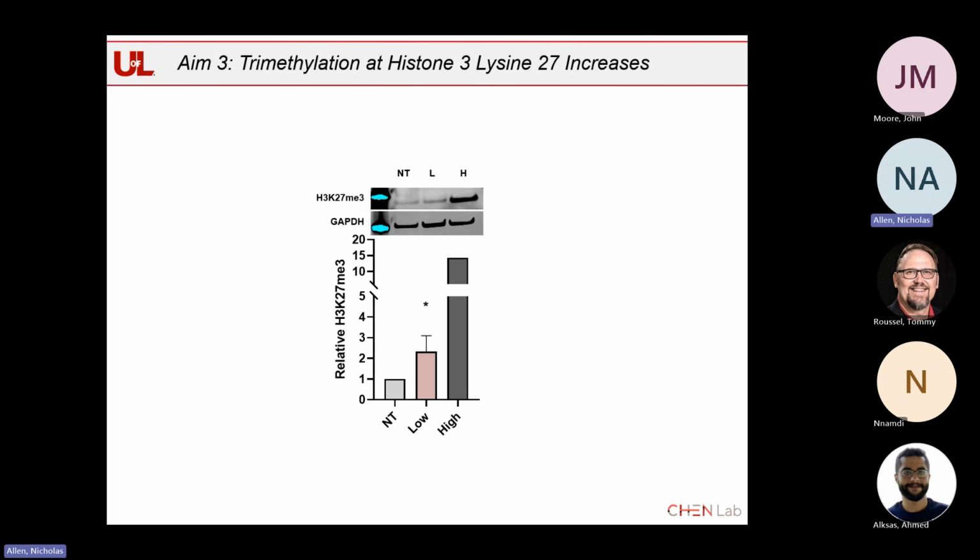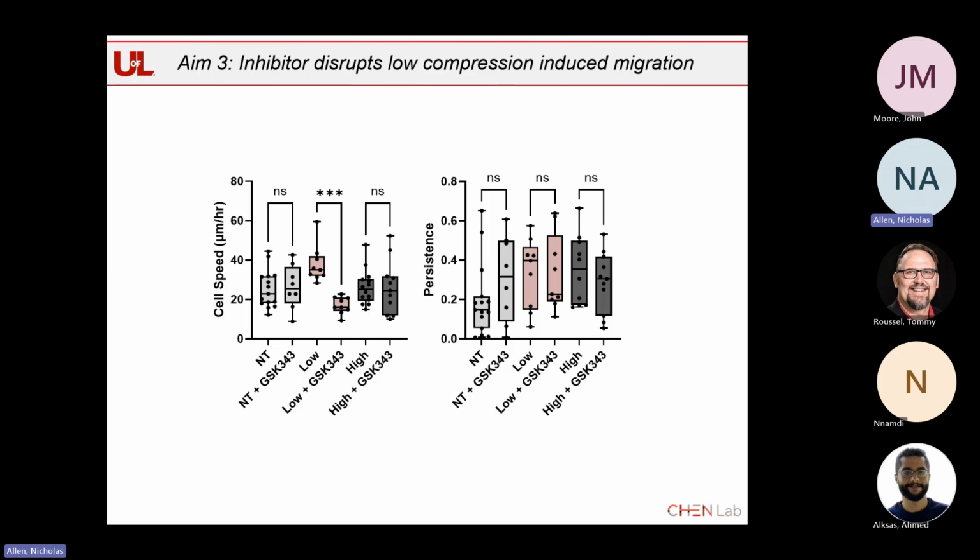In order to assess if this was a significant pathway in which these cells were mechanotransducing compressive stress, we applied an inhibitor, GSK343, which is EZH2 specific. With the application of this inhibitor, we see that the pro-malignant or pro-migratory effect of low compressive stress is in fact rescued. And with the inhibitor, the cell speed is similar to that of the non-treated or high compressed condition, indicating this pathway is extremely involved in promoting this change in cell behavior and change in biomolecular regulation within the cell.